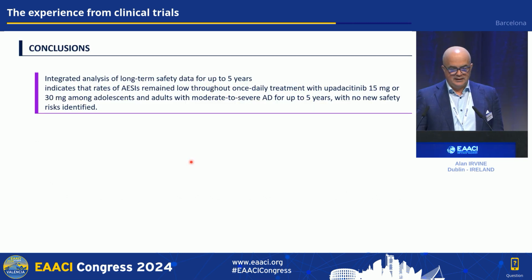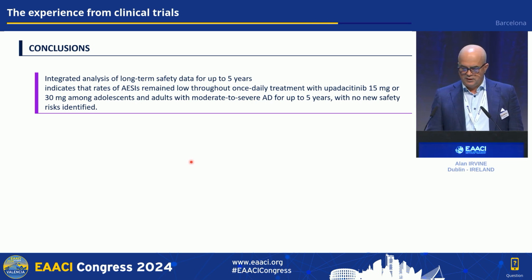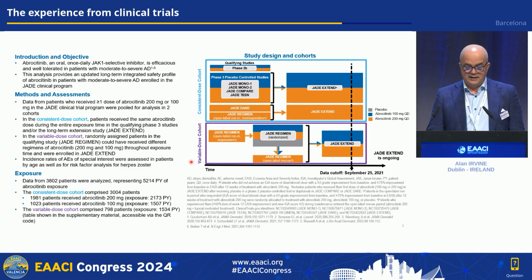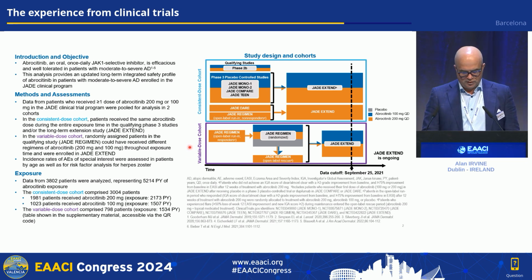So in that integrated analysis, adverse effects of special interest are generally low with the two doses, and there is a dose-dependent signal around zoster. Abrocitinib, this is another integrated safety analysis, 3,800 patients. Again, a very similar idea. They had some mixed dosing, consistent doses versus variable dose. It's complicated. You can get the papers.